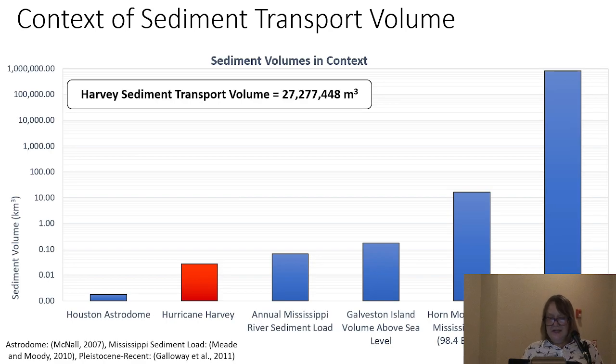And then if you'd like to get even bigger, we can see the Horn Mountain Field and the Pleistocene, a couple million years to recent of the Gulf of Mexico. That's a lot of sediment, even if you just compare it to Astrodomes.